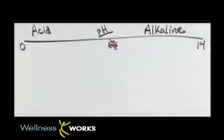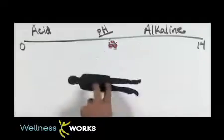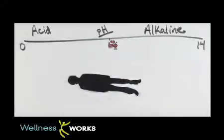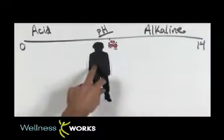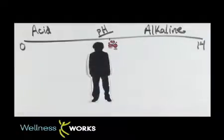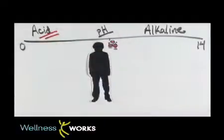Your body won't allow your pH to become imbalanced. If it did, you would die. Your body has built-in mechanisms such as respiration, perspiration, urination, and mineral depletion, which keep it in balance. The trouble begins when your body has to work overtime to maintain balance. An imbalance is primarily due to the overconsumption of acid-forming foods and beverages, as well as unhealthy stress.